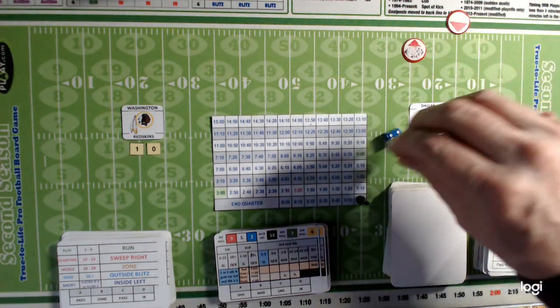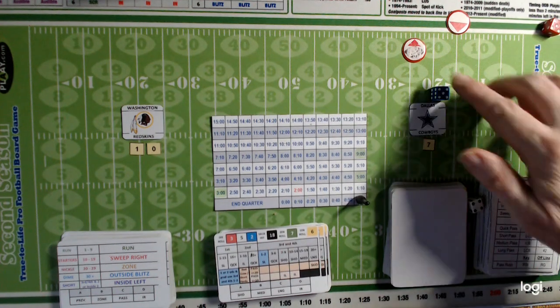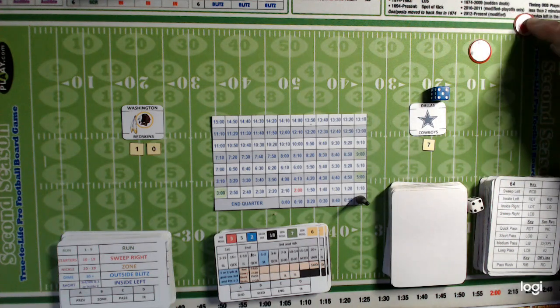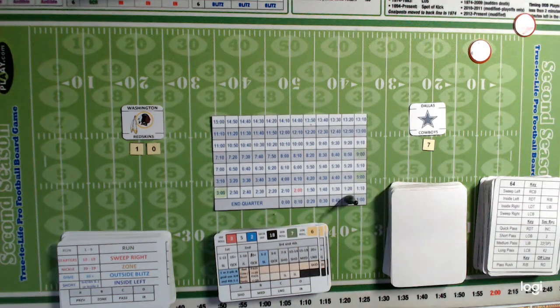This could be the game. 54. We're getting 14 yards and a first down, so it's first and goal at the 10. Dallas used their last timeout, but it's not going to help them.